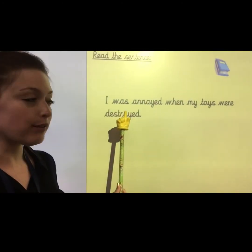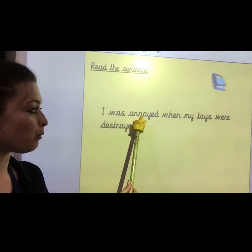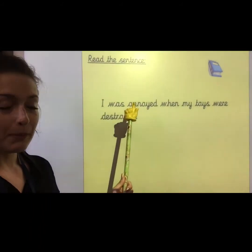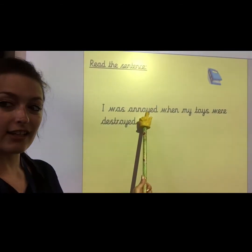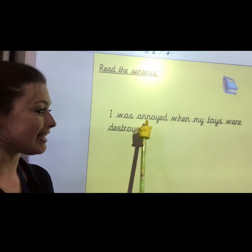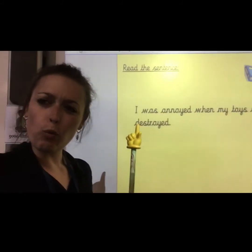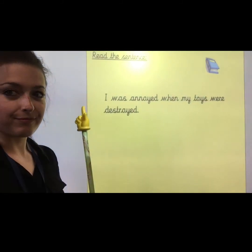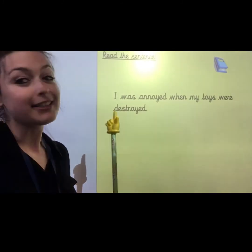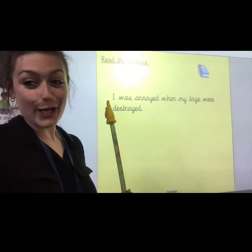So, what do you notice about these 2 words that use the phoneme oi? We looked at annoy, but it didn't have ed on the end. So these 2 words have got the ed ending added. What kind of tense does that make it? That's right, it makes it into the past tense. Well done. So, look for lesson 2 coming soon.